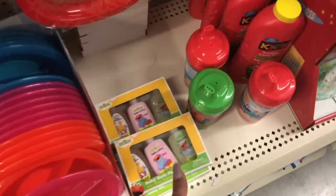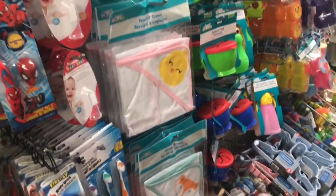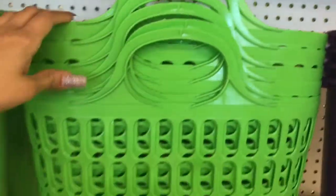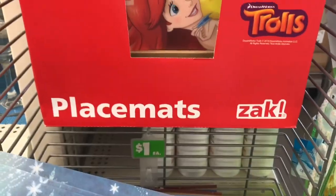Oh, here's a travel pack. I want this one. Shower. Mommy, I want this one. Trash cans, the buckets, and some like. How cool are these Paw Patrol Frozen Princess Troll placemats? I think I'm gonna pick up this one.